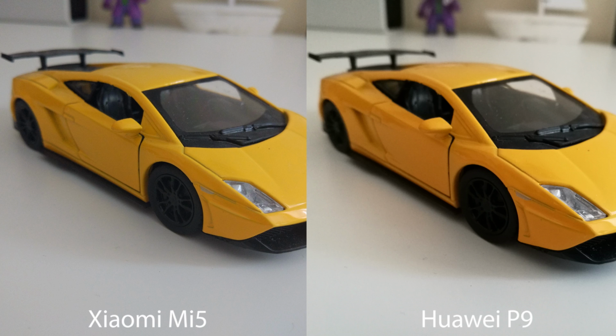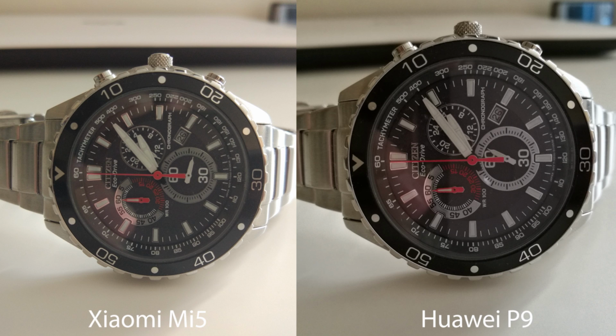That's just my opinion. This one, the clear winner is the P9. You can just see how much more detailed it is, and just look at the numbers in comparison to the Mi5. It's much cleaner, it's much easier to read, and I was actually able to get much closer to the subject whilst keeping it in focus. The Mi5 struggles to capture focus even at this distance, and I just think if you're taking photos like this, then the P9 is a massive winner in this one.